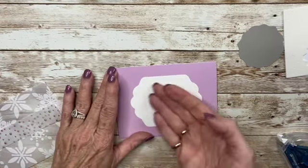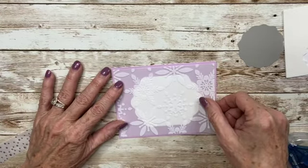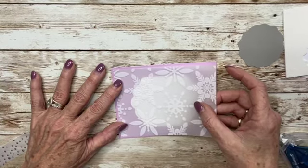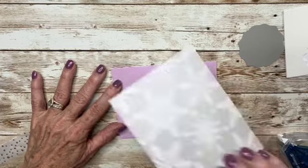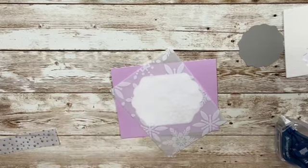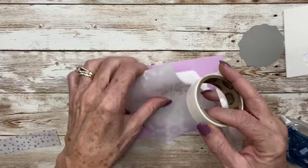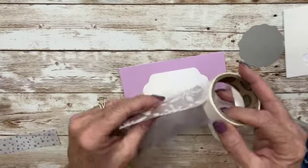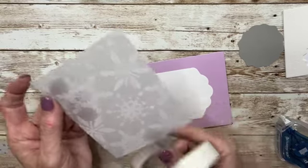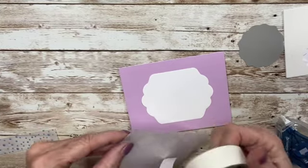I kind of like how this shows through the vellum. All right, and then I'm going to put my vellum right on top of that. Isn't that pretty how that label shows through? So I am going to put some adhesive right down the middle here because all of that's going to get covered up. And then again, like last time, I'm going to put my glue dots right here in each of my corners here.